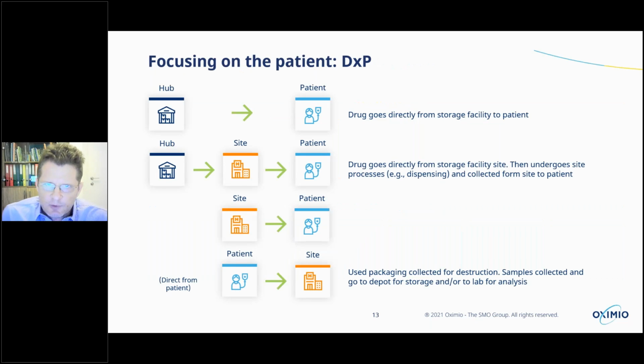And moving over to one other ingredient in the adaptive solutions is what we call a DXP. DXP stands for either direct to patient, which is DTP, or direct from patient, which is DFP. And those services are obviously part of the concept of decentralized trials and part of the concept of listening to a patient voice and facilitating the support of recruitment and retention.